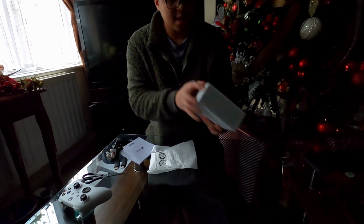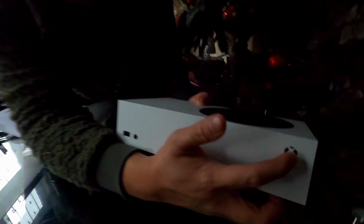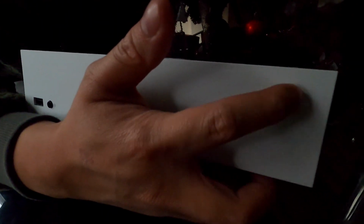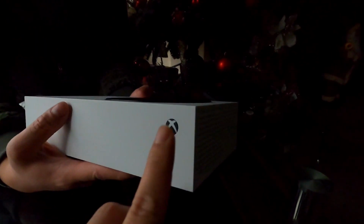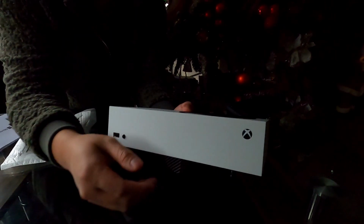I'm gonna be unplugging this. Actually, look at the power button, guys. I think you actually have to press it now. If it's the same mechanism as the last one, where you just touch it and then accidentally turn it off.